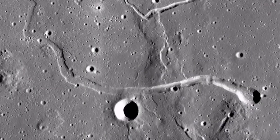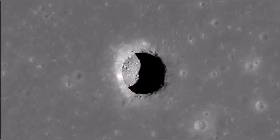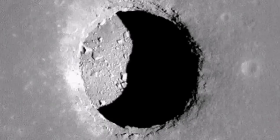This is an example of a lava tube on the Moon. We call them rille, R-I-L-L-E, and some of them actually have the top collapsed. You can see in the next image. This is that rille. The top of the lava tube has collapsed, and you can even see the debris under that hole. Look at it. This is where we can actually place our stuff.